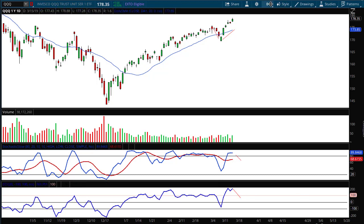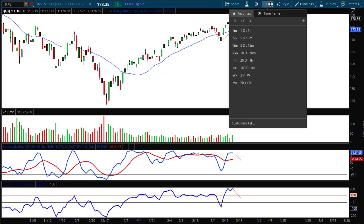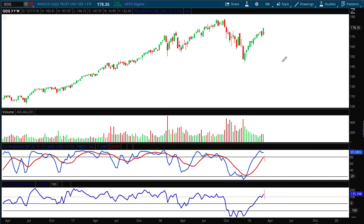Now, if I wanted to find the next level of resistance, I'm going to have to move to a weekly chart, just like that. And you can see that the next level of resistance is really going to be a little bit higher on the Qs. It's up here close to 190. So we're getting mixed signals.